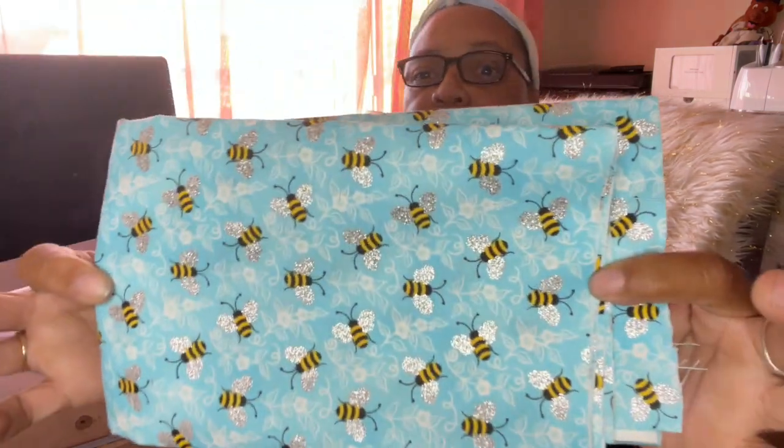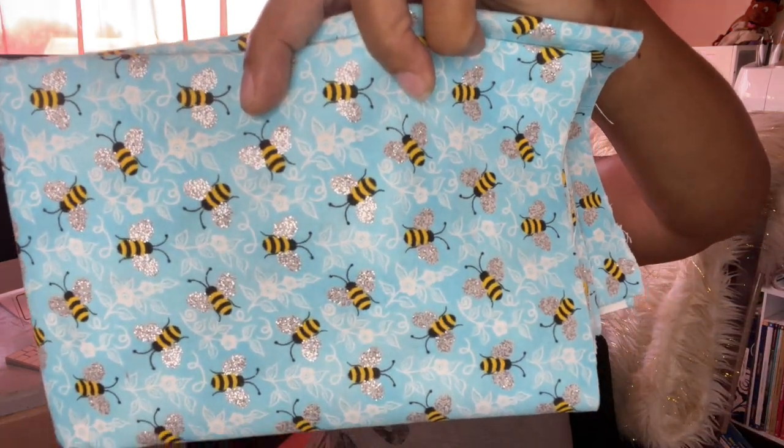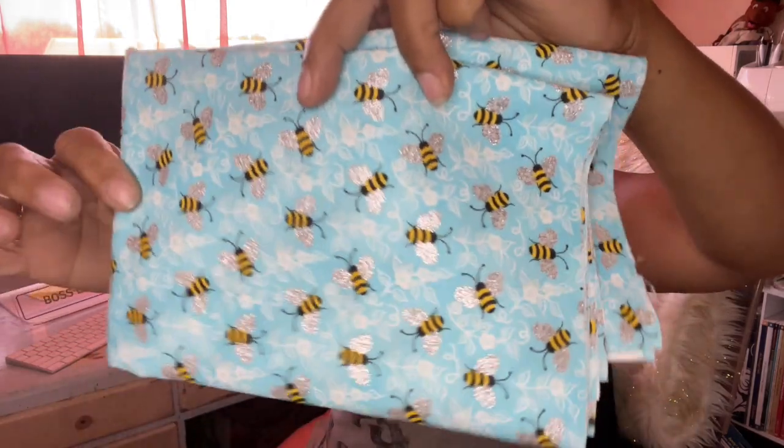So yeah, let's get right into it. So this beautiful, I mean, can I just say that bees seem to be a really popular print this year? I don't know why, but I see a lot of bees on a lot of things. But nonetheless, I bought this bee fabric. Look at it, sparkles. You know, we all know how Kay likes a sparkle. I only bought, okay, so pro tip.